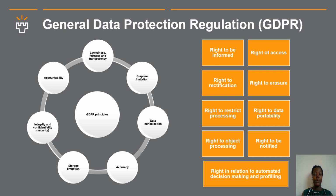In the event of a data breach or non-compliance, an organization may incur a fine to the tune of 4% of its annual global turnover or 20 million euros, whichever is greater.